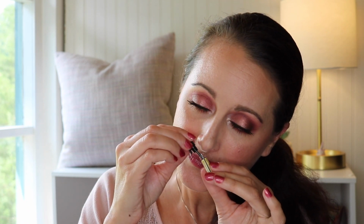And this smells very, very chocolatey, but the essential oils, the sandalwood and the other essential oil that I can't pronounce, and the pink peppercorn, really tone down that chocolate scent. So I can just imagine this is going to be gorgeous in the fall time, and I cannot wait to wear this.